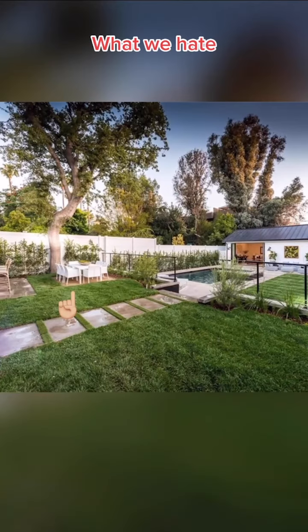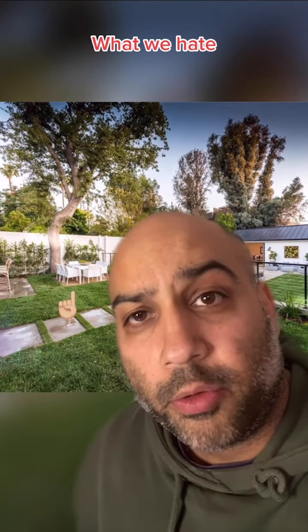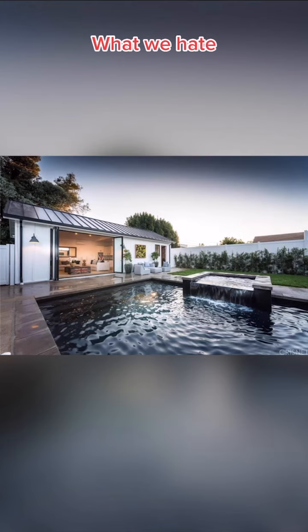Moving on. We hate how tiny this dining space is. This is going to be a lot of pressure not to move my chair under the grass while I'm eating. Finally, we hate how dark the pool is.